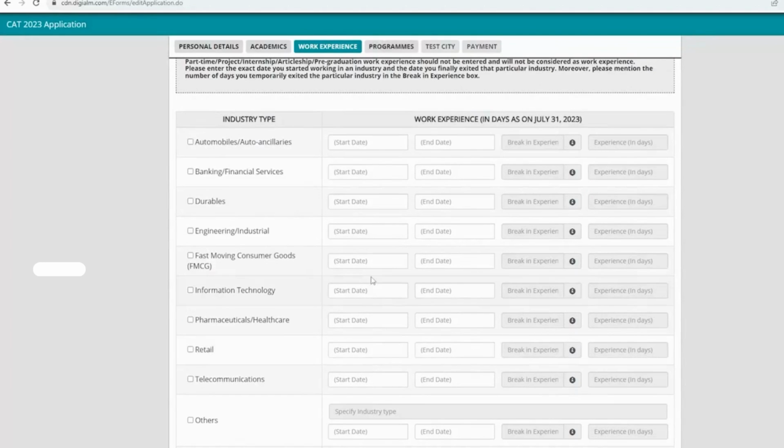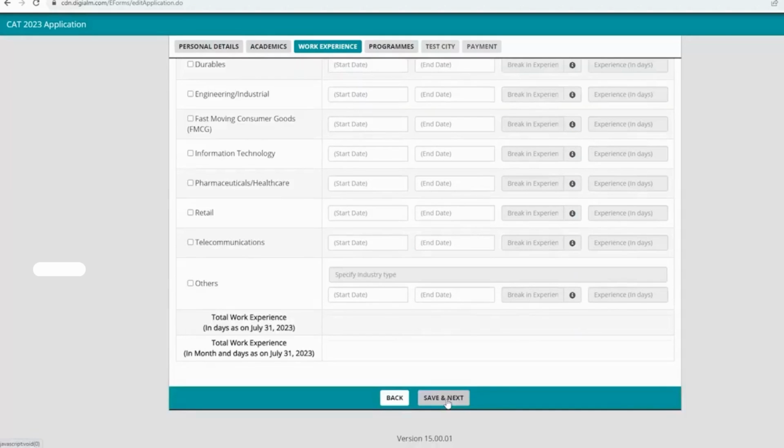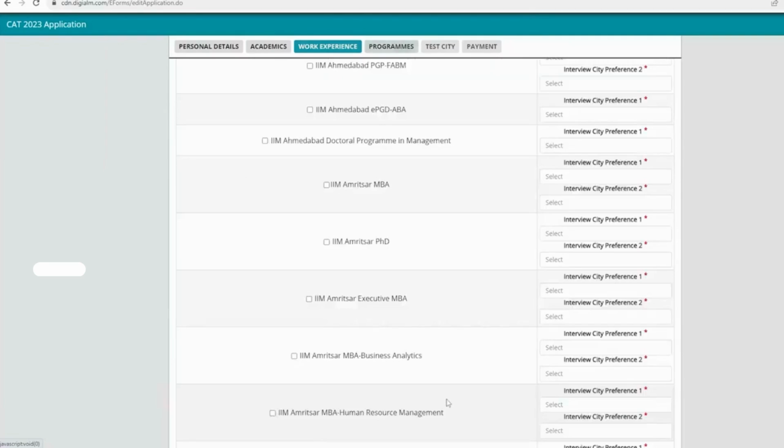Here in the work experience, you need to make sure that only a full-time experience after graduation must be entered. Anything with respect to part-time project, internship or articleship or pre-graduation work experiences should not be entered and will not be counted as work experience. And also if there are any kind of breaks, please enter them as well. And if there are no breaks, please enter 0. After that, click on Save and Next.